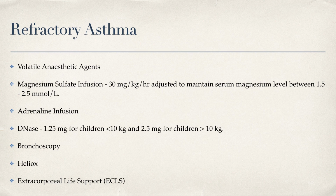I would often use a dose of 1.25 milligrams for children under 10 kilos and 2.5 milligrams for children above 10 kilos. But this should be used with caution, as it can also cause bronchospasm. This is often combined with bronchoscopy in a PICU environment. While the expertise to perform bronchoscopy outside of a tertiary hospital is unlikely to be available, DNase may be appropriate, but I'd recommend, if you're thinking of doing this, like any of the cases of refractory asthma, you should discuss any therapeutic options with the PICU or Paediatric Retrieval Team.